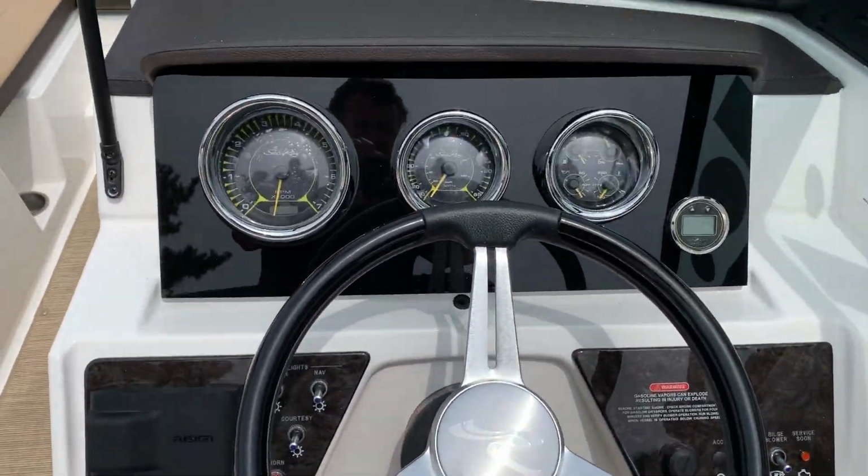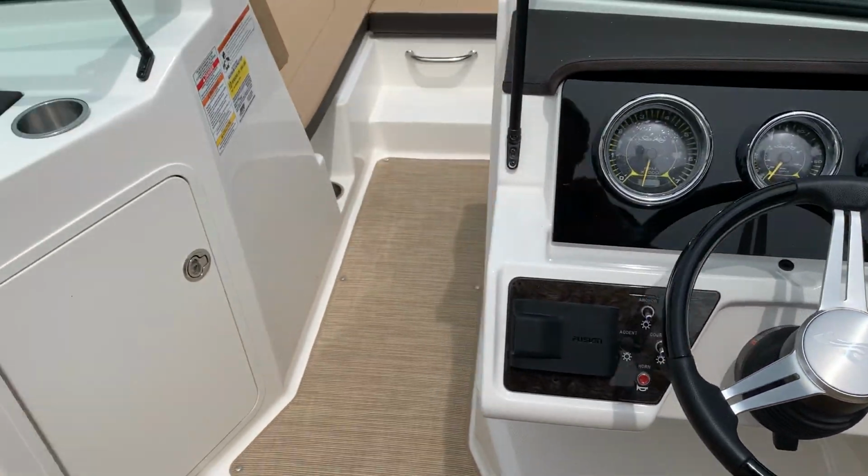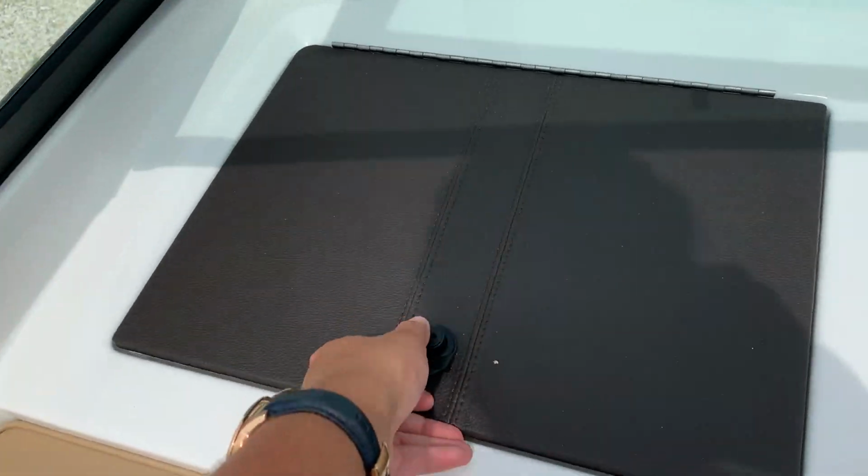Here at our helm, we've got our gauges, our Fusion stereo, tilt steering wheel, and a lockable glove box on this side.